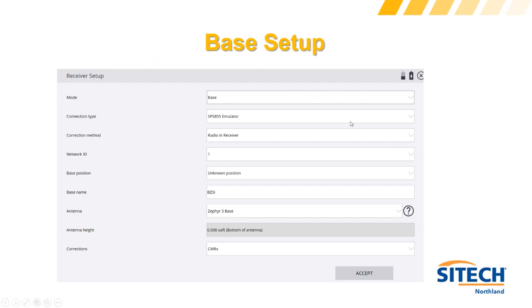So this is what you'll see when you go to set up your base. This is the screen that you'll see. The thing to notice here is the mode. If you hit the drop down, it'll either say base or rover. You're always going to want to select base first. So don't select rover, always select base first, and then you'll go through the setup.